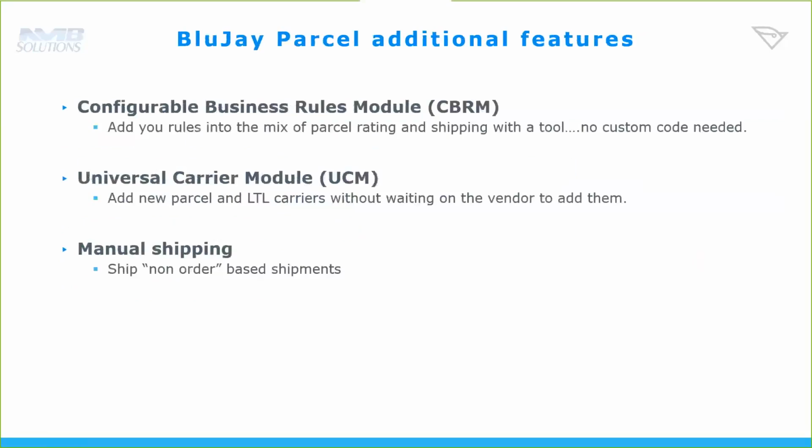So what other options is BlueJay Parcel offering? We also have a configurable business rules module where you can define different rules in the mix for parcel rating and shipping with a tool. And there's no custom code needed in this case. You can create different rules in the backend, and it will automatically select them while you're doing rate shopping or shipping. These rules will be taken into account for your processing.